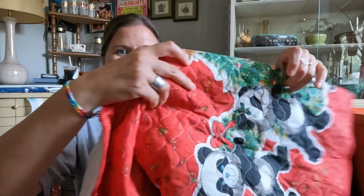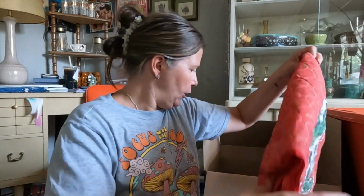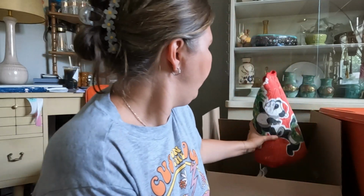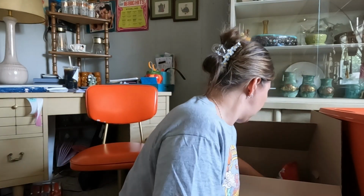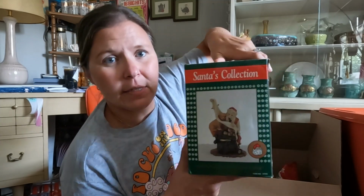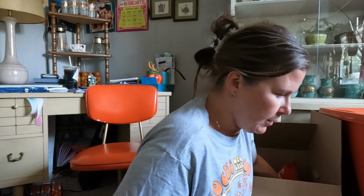I had one of these listed already, but it's funny because she had this in her stash too, and it is just some little panda bears on a tree skirt, and I was using it, and so did she, to wrap the fire station in because it has a lot of little bits and bobs that could be broken if it gets jostled around too much. And the last thing in this box is, you can't see it, this resin Santa collectible in the box.